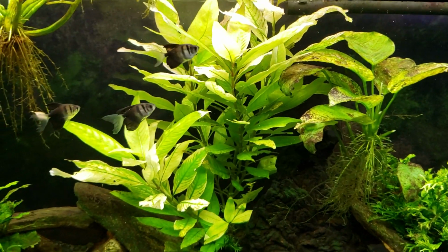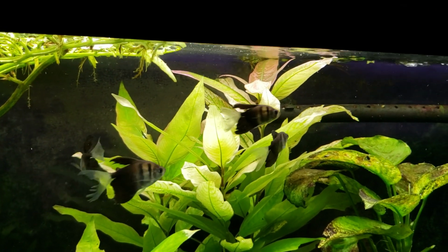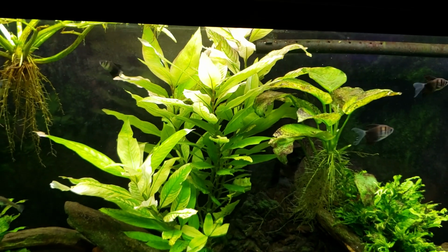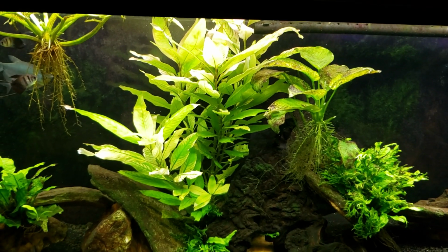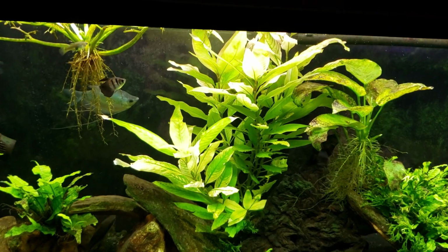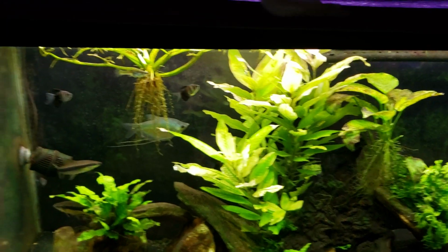I will need to trim my temple plant back pretty soon. That's getting kind of tall. We're already just about up to the surface, so I'll have to cut that back a little bit. And I want to keep this one bushy. I don't ever really want to let it get exposed to that atmospheric air above the water line, because it really changes the way they start growing, and I don't want to mess up what I got going on in there, because I really like the way that looks. I think that looks fantastic, so I want to keep that going just like that.